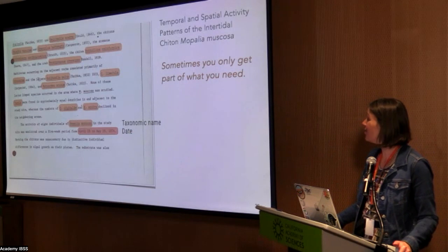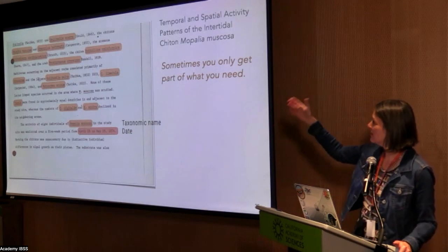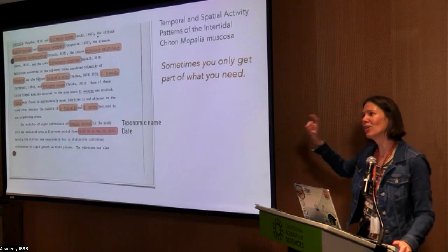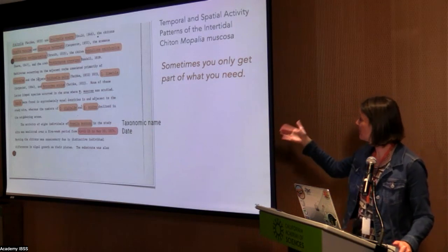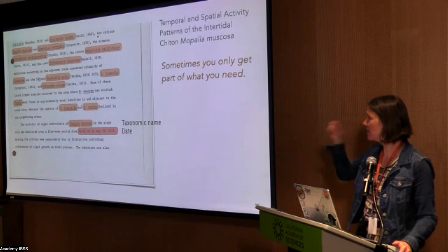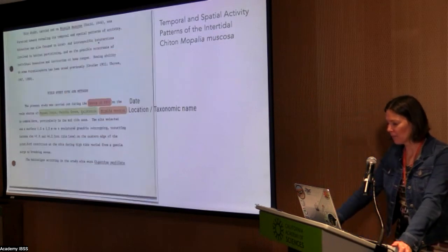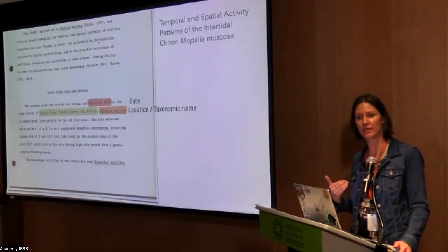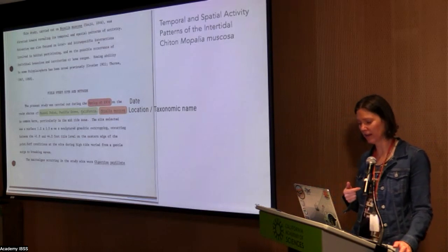Sometimes you only get part of what you need. Like, this is a really cool list of all the things that they saw out there, except one of the sentences says, we didn't see these things. Critical difference. But there's actually some more specific date information here on this page. So that's like, okay, some of the stuff is in there that we need. But the question remains, as a human, you can scan over that page and you know what those sentences mean really quickly. You can tell, yes, that's a species occurrence. No, that's not.